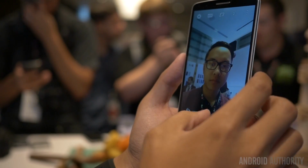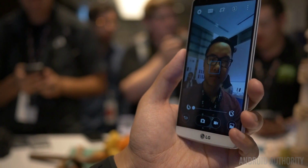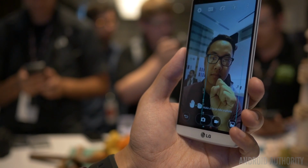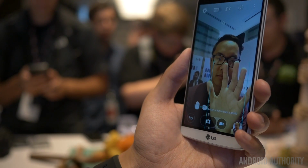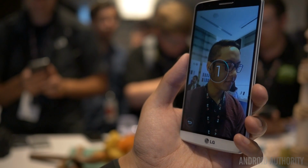The front-facing camera deserves a mention also because while it might only work with 2.1 megapixels, it still has an f2.0 aperture that should make selfies a lot easier to take, especially in low-light situations. And also that hand-to-fist gesture that helps eliminate any fidgeting with the on-camera shutter button or even the volume down button on the back was really responsive and easy to trigger.